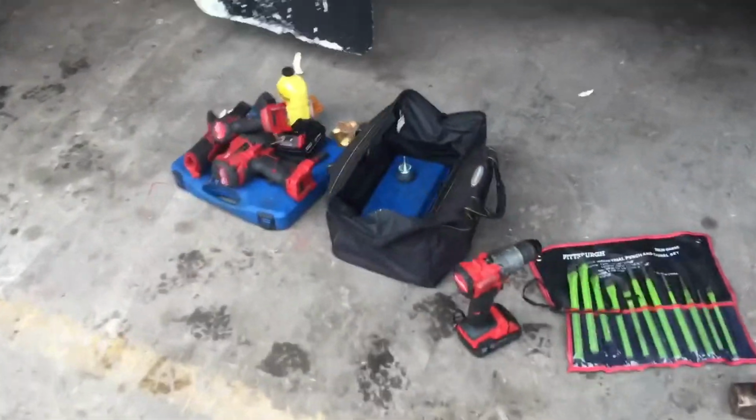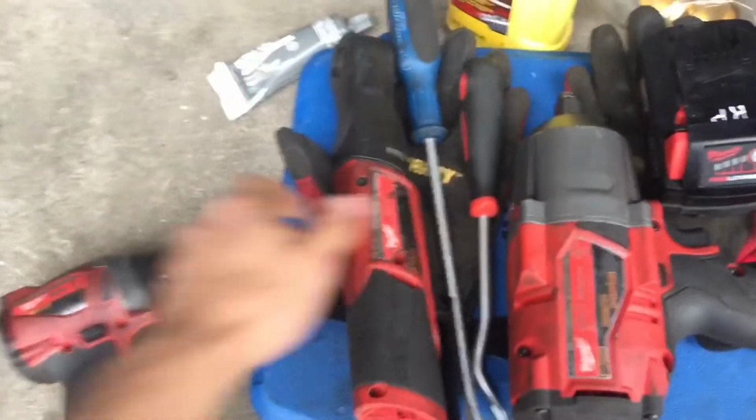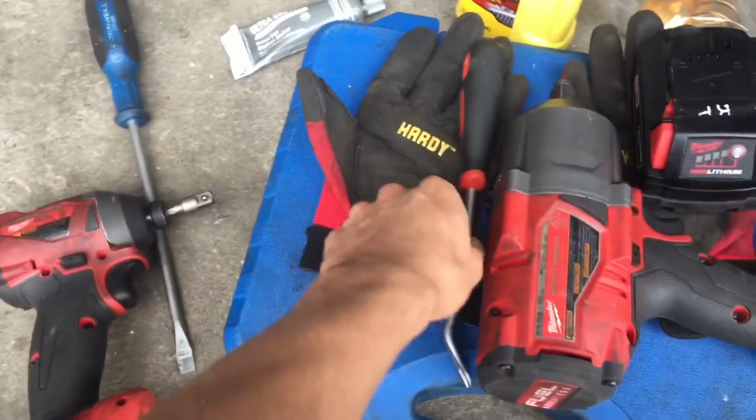So I got my tools. Mixture of cheap and expensive tools. These are for the interior stuff, just in case one doesn't want to do the other. Screwdriver. It's always good to have a flat base screwdriver.